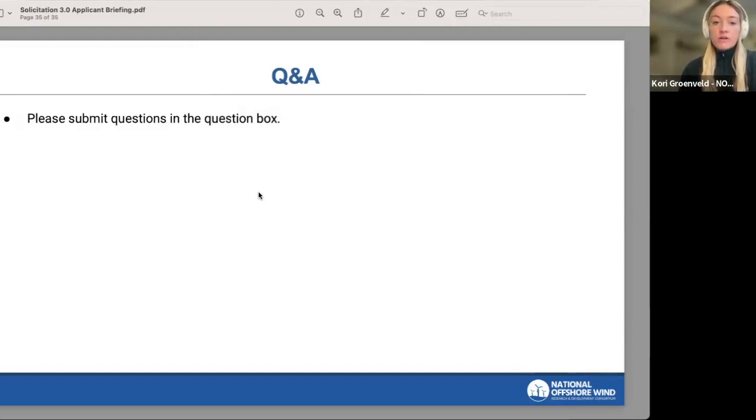The size of the total funding available is approximately $5 million. And we currently do not have an estimated number of awarded projects. Yeah, that will be determined once we go through the scoring process.